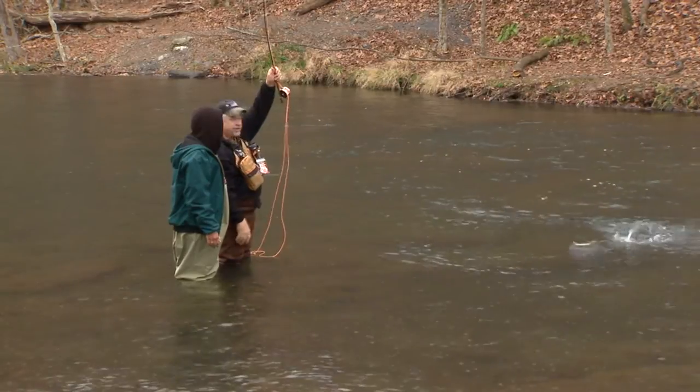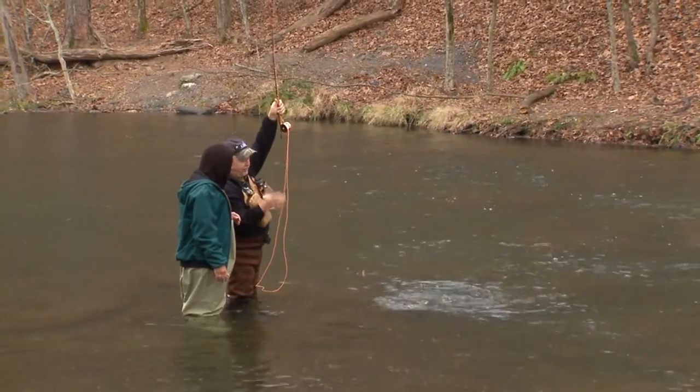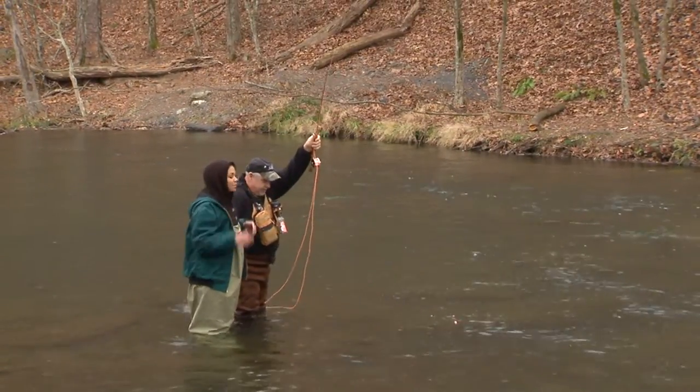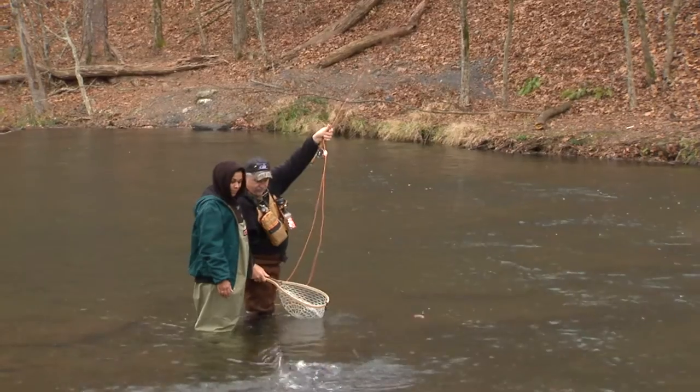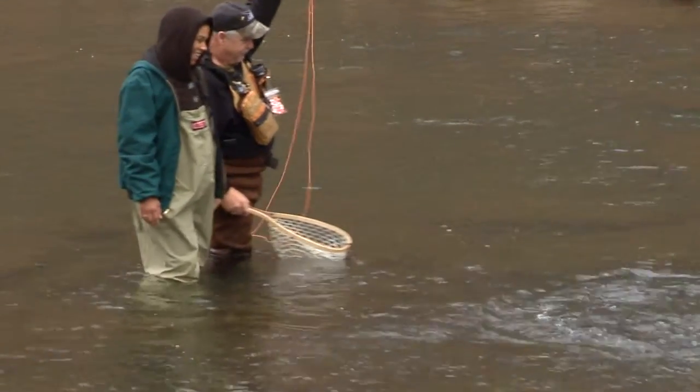Now, did you see how that strike indicator went down? Yes, it's just like a bobber. A twitch and you don't have much time. All right, let's see what we got. We want him to get a little tired. That's part of playing him.